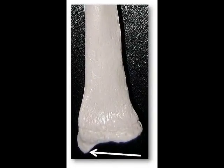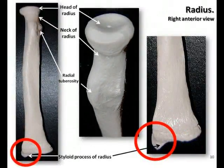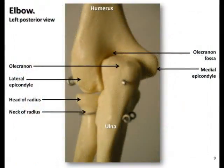The radius widens at its distal end to form the tooth-like styloid process on the lateral side, which you can actually feel just proximal to the thumb. The styloid process is an attachment point for the brachioradialis muscle, as well as the radial collateral ligament to the wrist. The elbow joint is formed through an articulation between the humerus and the ulna and radius.